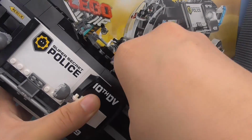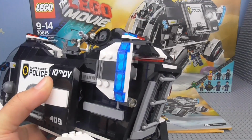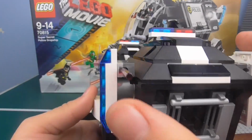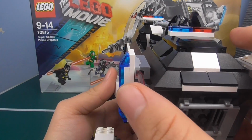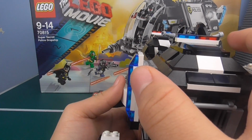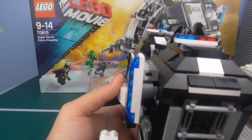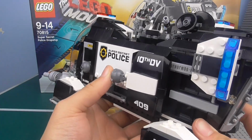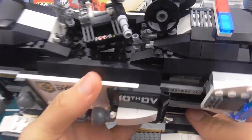You get 3 in the set. They're red because it's a bad guy set. We're not going to put them both, but you do get 3 of these because you get 2 of them and obviously 1 spare. For those who don't know, you simply push it to the side in this case and yeah, bang. They are pretty powerful. Don't aim it in anyone's eyes and you know the drill. But yeah, they're pretty cool.